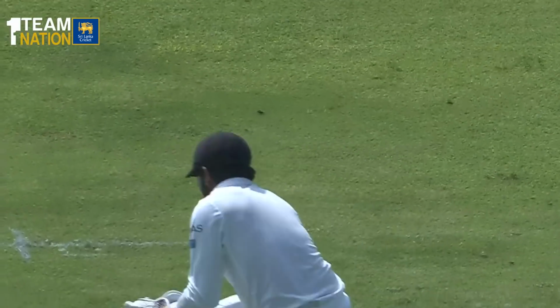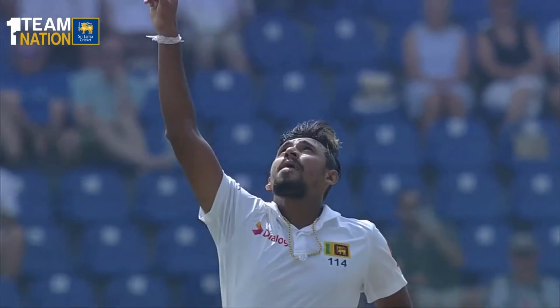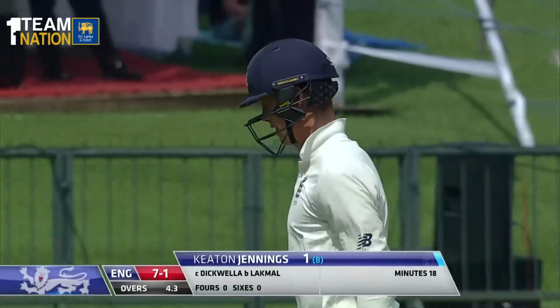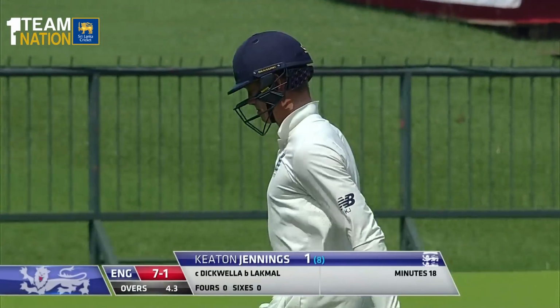It's been a bit of an issue. He was looking to leave. He had a couple of pokes earlier, but this time the edge found. Sri Lanka have struck, and it's a big wicket. Keaton Jennings, centurion of the last Test, gone for 1. England 7 for 1.